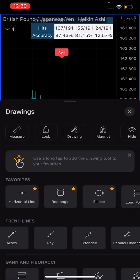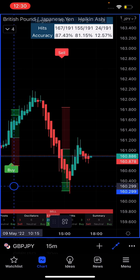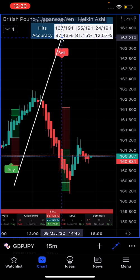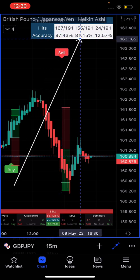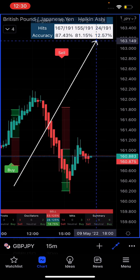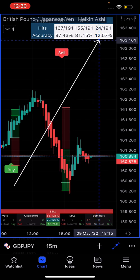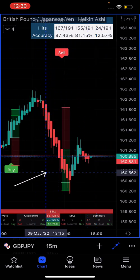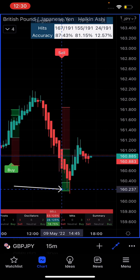So what we're going to do here, I'm going to pull out my little arrow so we can point to things. And right here, we have an 87% accuracy of hitting take profit 1, 81% accuracy of hitting take profit 2, and unfortunately, we do hit stop loss sometimes, and that's 12%. So here's our stop loss, here's our entry, and here's take profit 1 and 2.